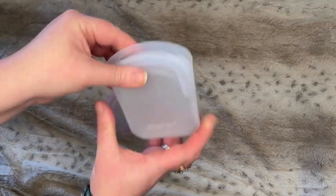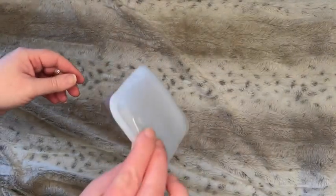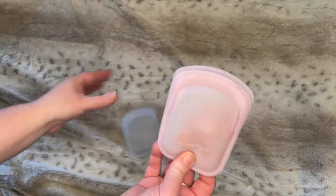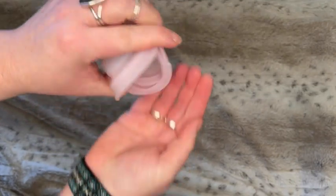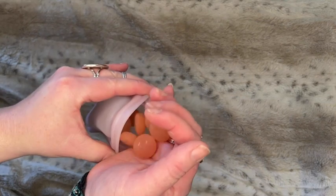The seal on them is really good and tight. They're microwave safe, they're boiling safe. They're just the best food storage bags you can buy, but their options don't end there. There's so many good ideas for things that you can do with stasher bags.